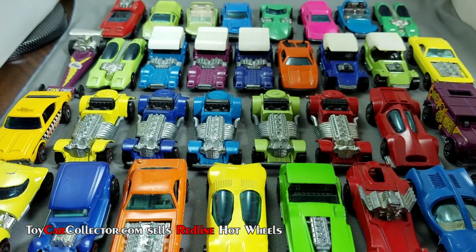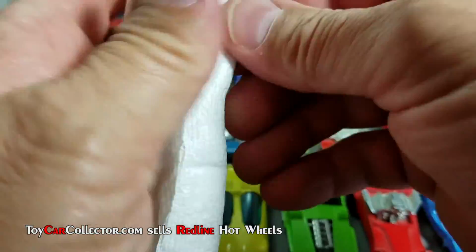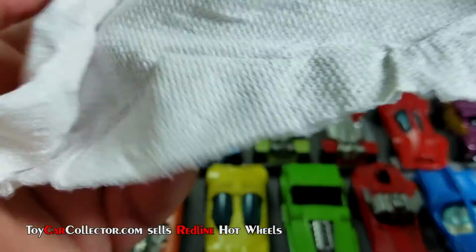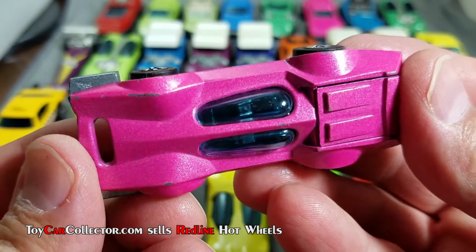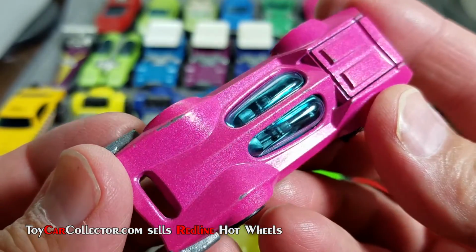Those things are so hard to get. And light blue, I don't even know if I've ever seen a light blue before. Have you seen a light blue before? Have you collected these? These are called the 73 enamels, right? Oh, look at that. Boom! Pink. Right on, Bug Eye in pink. And it is gorgeous. Fantastic Bug Eye in pink.